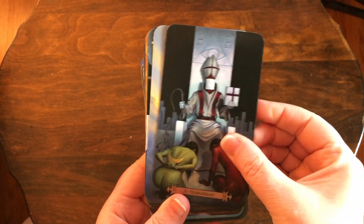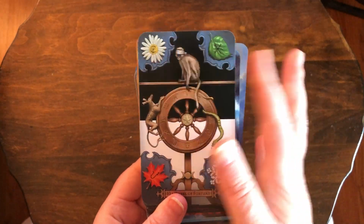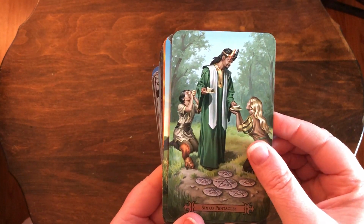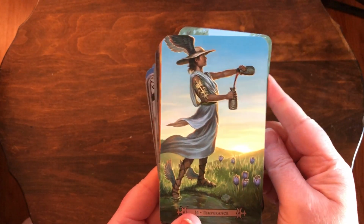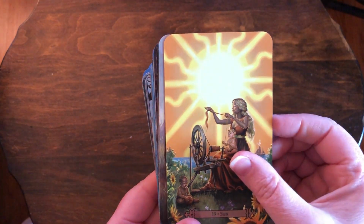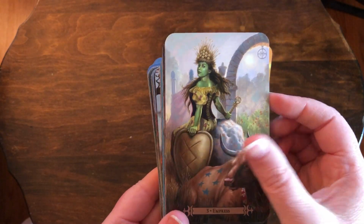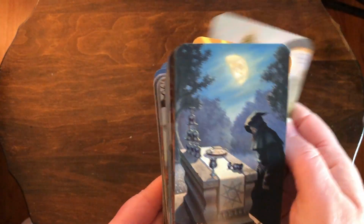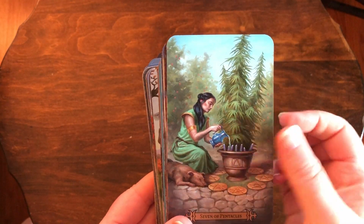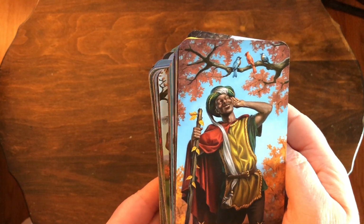Unfortunately, the guidebook that goes with it is not good because it doesn't explain a lot of the deep symbols that are in the cards. You know, there's runes in some of the cards. There's astrological symbols. There's a lot going on, like this one, for example. So if you really wanted to understand this deck on a deeper level, you'd probably have to do a deep dive in terms of the symbols.